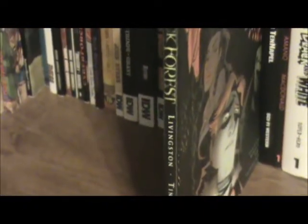The Black Forest. This is also by Robert Tennell. Tennell's name on there. Robert Livingston, I believe, is the name of that guy. And I think Justin Vokes, you know what?